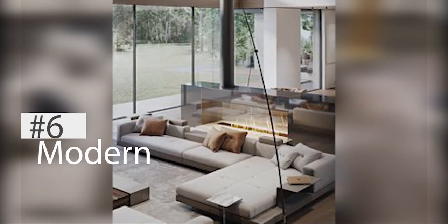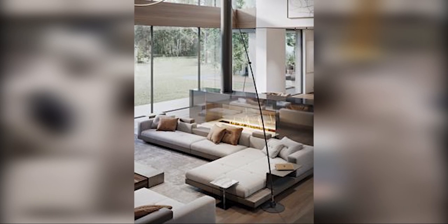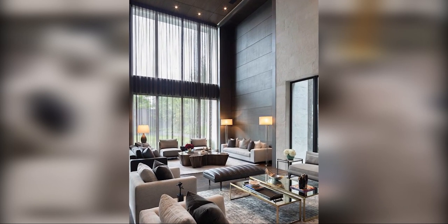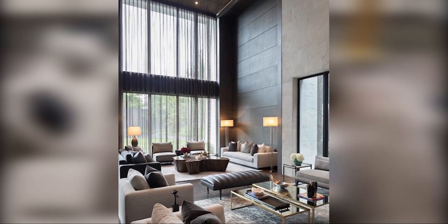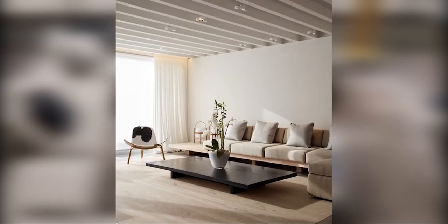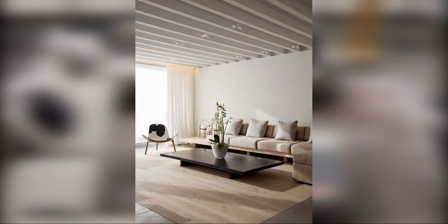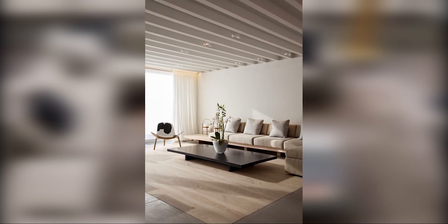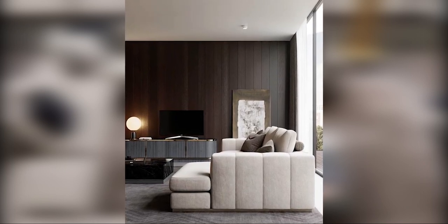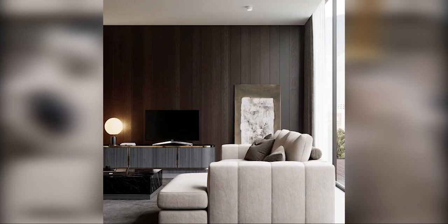6. Modern style. The modern style stems from the modernism movement that came about in the 1920s. The modernism movement began to unfold as it moved away from using traditional building and design materials like wood, stone and brick, and instead began to focus on industrial materials including glass, steel and concrete.